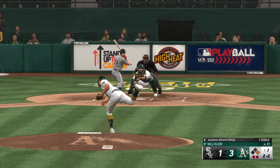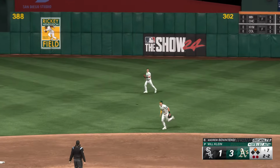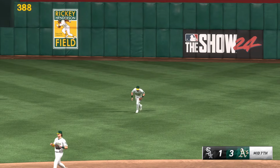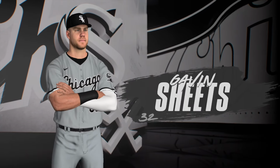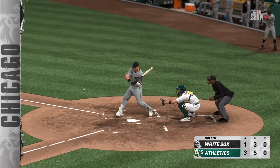Tying run at the plate. Out towards right center field. And that is that. But they pick up one run on the RBI single. It's now a 3-1 ball game.